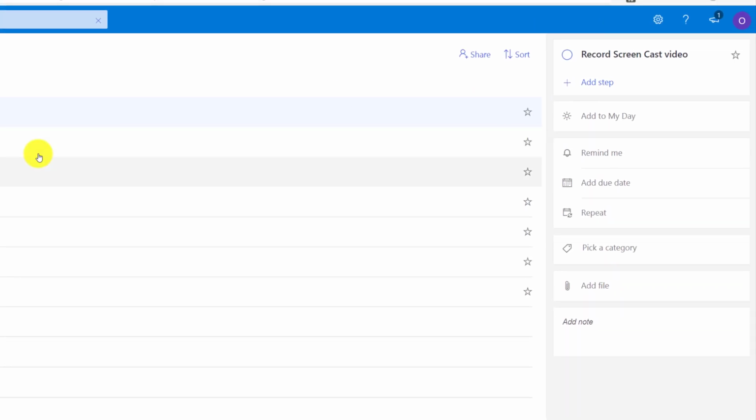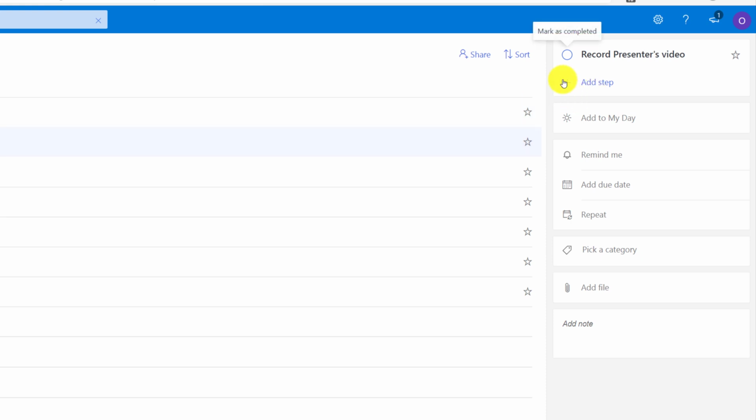Now we can work on each individual task. We can add additional steps to the task. We can add a task to My Day if I'd like to complete it today. I can set some reminders, set due dates, set repetition, pick a category for the task, attach files, and add additional notes. To do that, I select the task and have access to all these additional features in the upper right corner of the application.